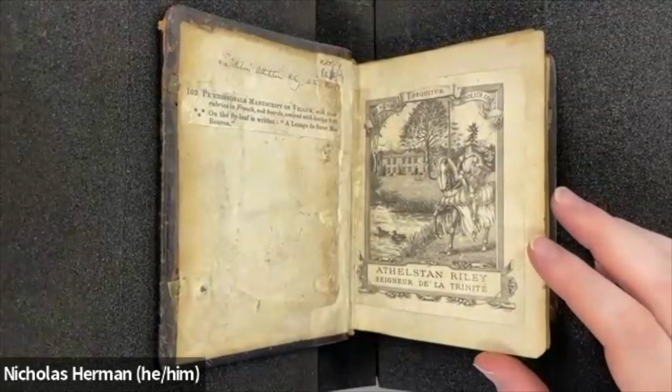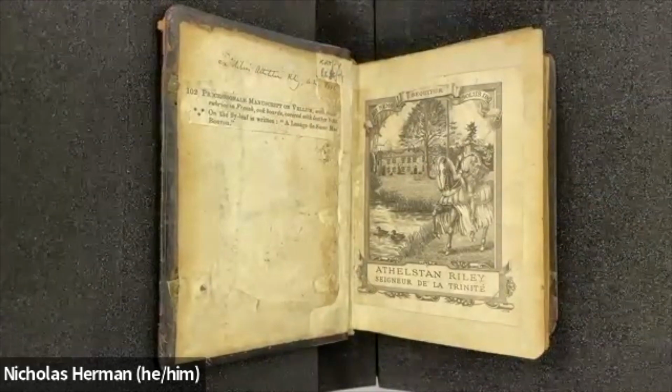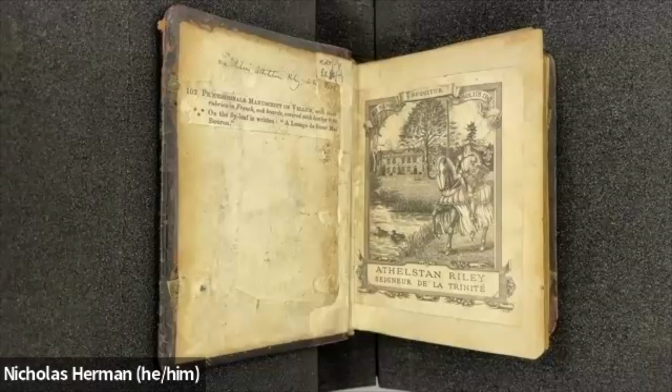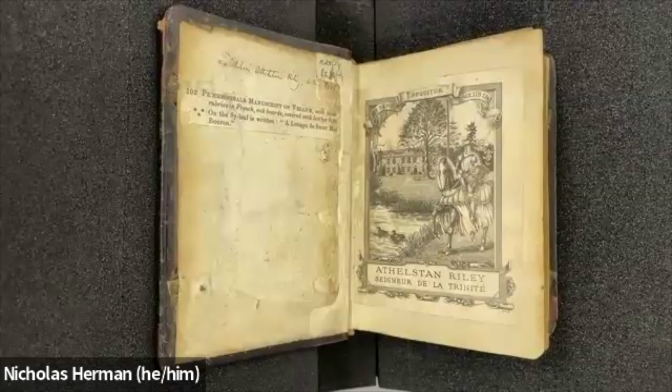Then we have this wonderful book plate of Athelstan Riley. It says here, Seigneur de la Trinité, very grand name. Athelstan Riley was an important Anglo-Catholic composer, author, writer of hymns, translator. He has a very interesting biography, and lived at 2 Kensington Court in West London, and he, again, was a composer of hymns.